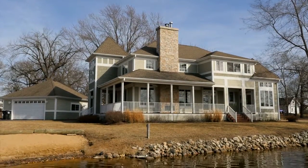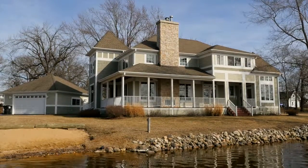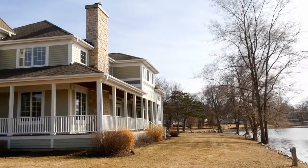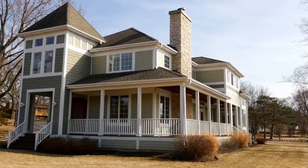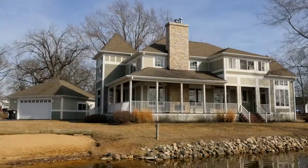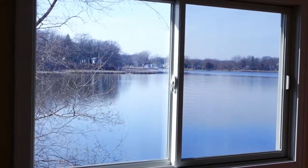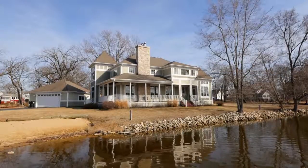Your lakefront dream home is waiting for you in Ingleside, Illinois. Built in 2005, this stunning, quality-built, custom lakefront home features 4 bedrooms and 4 bathrooms. This home has everything you need. You'll enjoy panoramic water views from every window on this half-acre peninsula on Duck Lake.